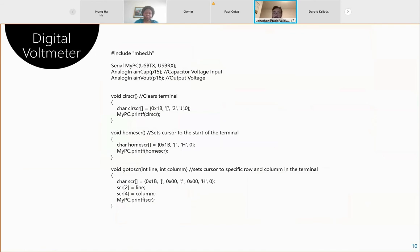Next, since we are during COVID, unfortunately, the lab is not as accessible to us as it used to be. So one of the biggest things about this project is I needed to test the voltage, to figure out how much voltage I'm getting after each experiment. So what I did is I created a digital voltmeter through the mbed microcontroller. So this would be my code that I made.